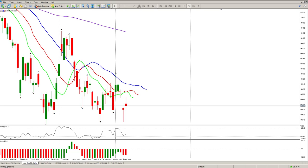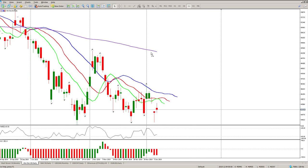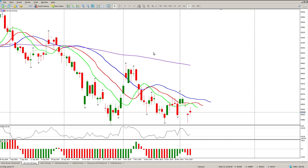Good morning, traders. So still using the Bill Williams theory, how do we apply that to the Aussie, the South African Top 40 today? So for all intents and purposes on the daily, we are still in a downward trend using the alligator. You can see we bounced off the top of the alligator here and we've bounced to the downside.